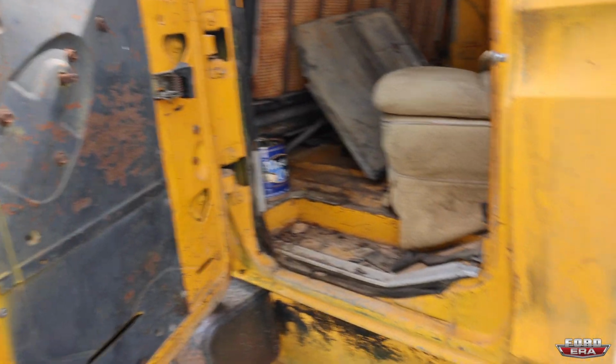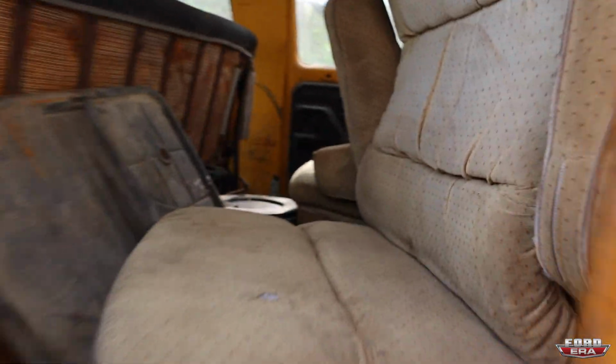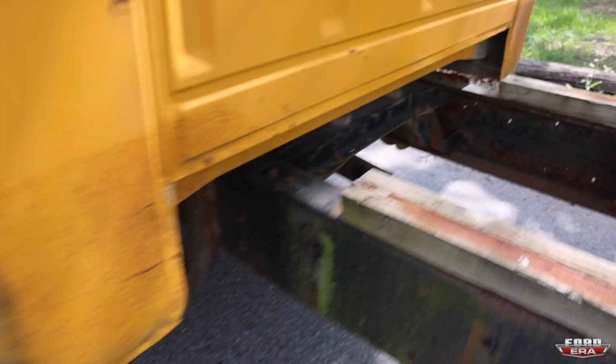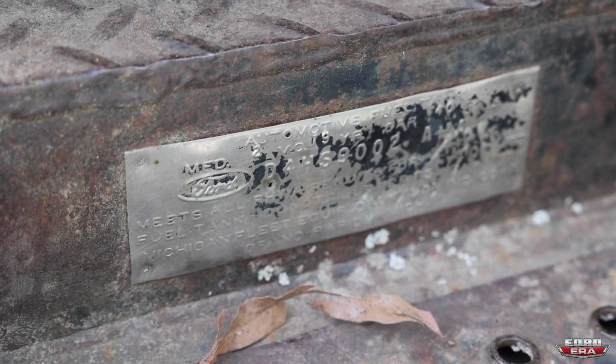This thing just has the coolest patina. So this is super chrome yellow. Such a solid truck. That's pretty interesting. Look at this thing. Cab corner, super solid, both sides. I thought this was really cool. The gas tank has a Ford stamp on it.